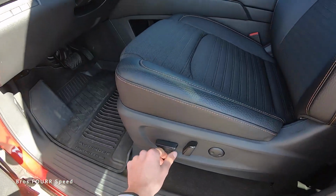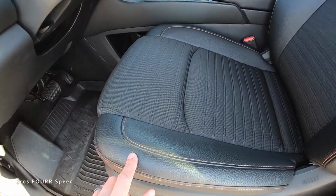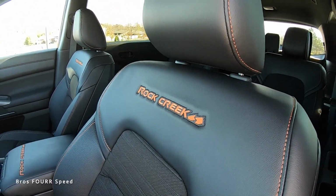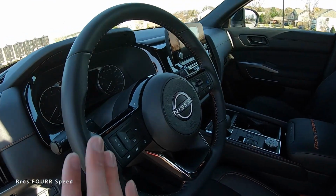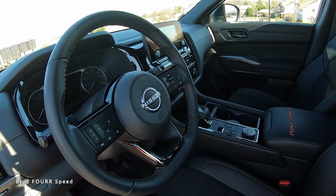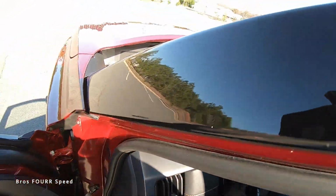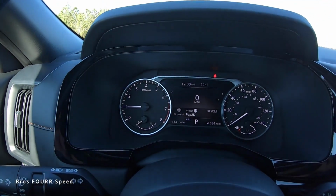And then we do get power controls for the driver's seat. And then you can see more of that black leather material with that same contrast stitching, same design, everything you just saw in back. But we do have the addition of that Rock Creek, which is really nice. So cool with all the orange accents, full black leather steering wheel with a little bit of chrome trim, as well as black accents. And then I love how you get a ton of storage in that center console, which is really, really cool.